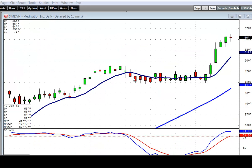For example, our recommendation on the fry pan bottom breakout of MDVN is still moving up nicely. Did a little resting today, but we still should have some more upside based upon the magnitude of the wave that brought us up to the fry pan bottom.